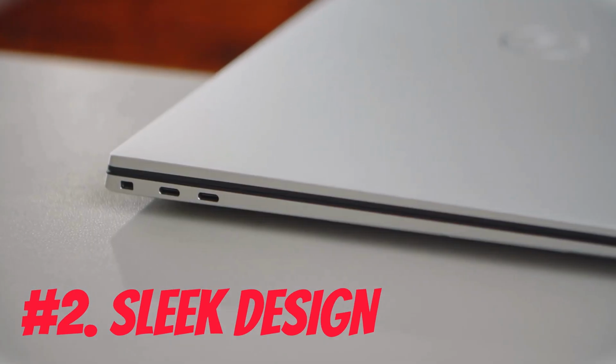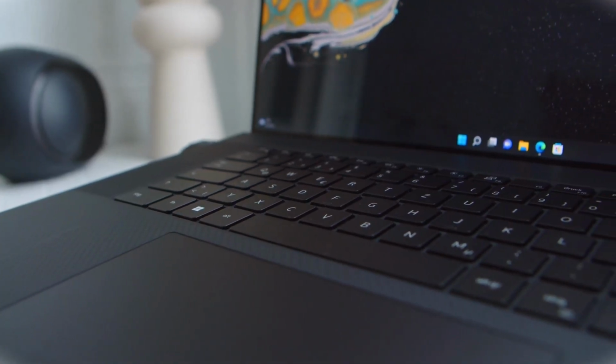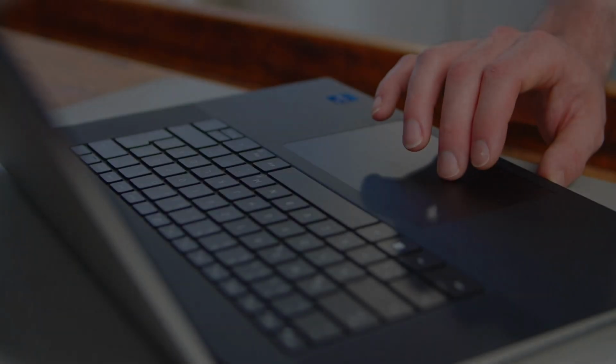Number 2. Sleek design. The XPS 17 offers an evolution of the classic design. It places a bigger emphasis on immersive experiences with exciting new features like its larger display, improved keycaps and touchpad to enhance your everyday workflows.